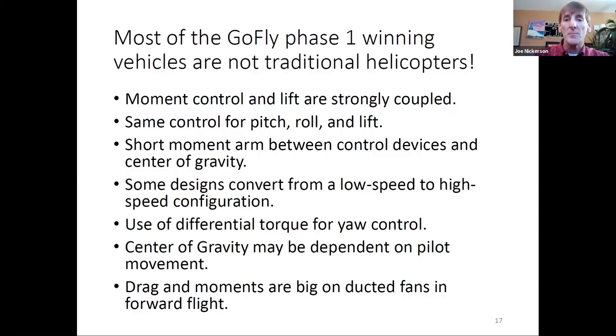Right. So what about the GoFly Phase 1 winning vehicles? They're mostly not traditional helicopters. So what can we say about those? Well, from the pictures, it looks like the moment control and lift are strongly coupled. And I'll go into each of these in more detail, and I'll probably just skip forward to those.